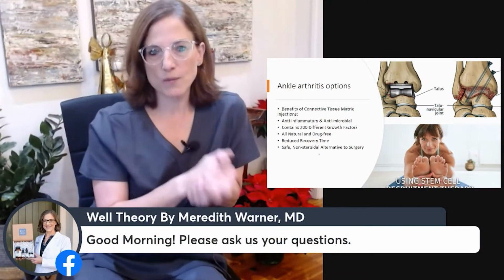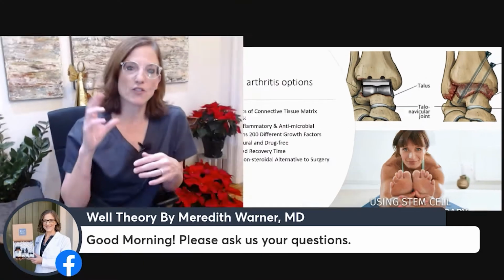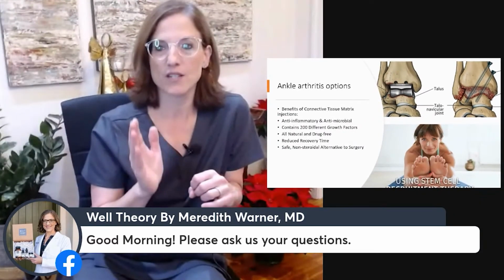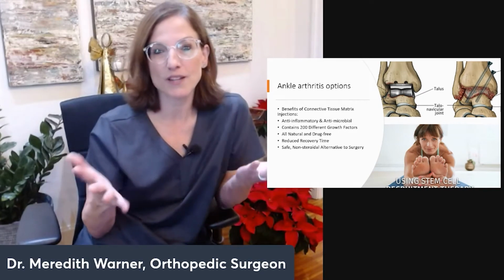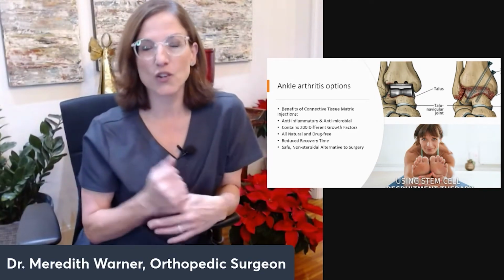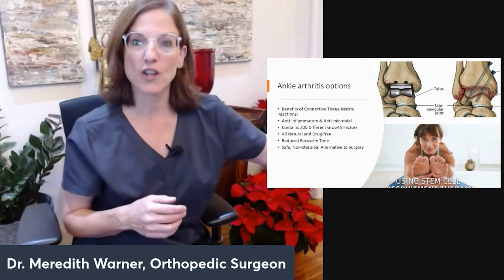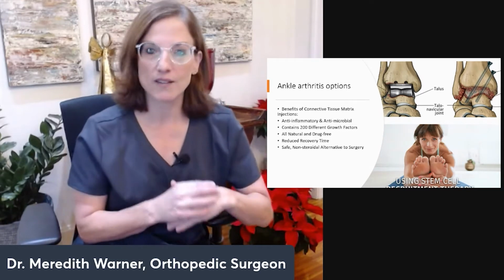So what the pictures I'm showing you on the top, the left is an ankle replacement surgery, which I do. These are great surgeries for end-stage ankle arthritis that is beyond being able to be treated with regenerative medicine techniques or anything else. We actually do ankle replacements, just like people get knee replacements and hip replacements. Ankle replacements are a great surgery. They had a bad history years and years ago, but the technology has improved dramatically. The results are awesome. The implants last 15 to 20 years.